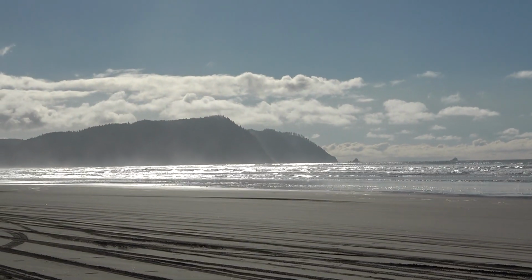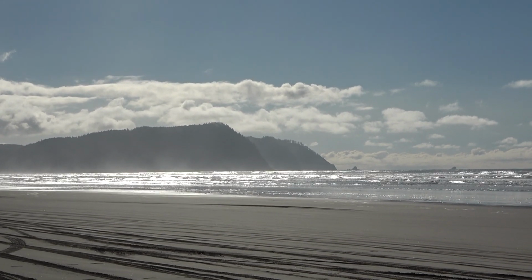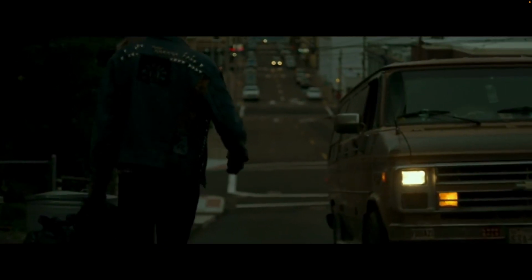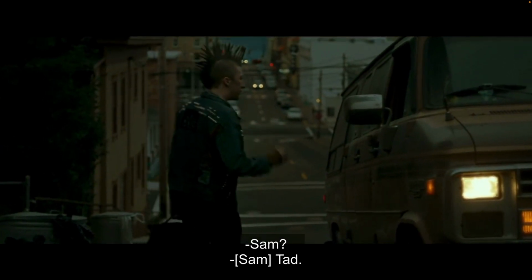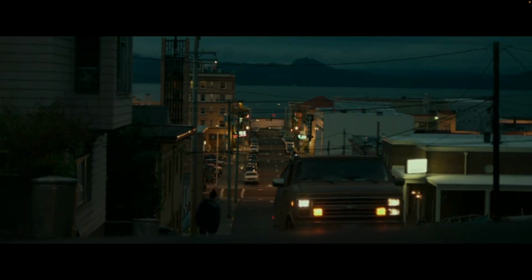Since my wife and I wanted to spend some time at the beach, I thought it would be perfect to track down some of the filming locations in Astoria. The first location that I wanted to find was Tad's house. In this scene here you can see the van driving up an incline with the ocean in the background. This could have been any street in Astoria since it's pretty hilly, so I had to do my research.